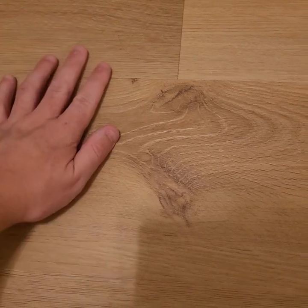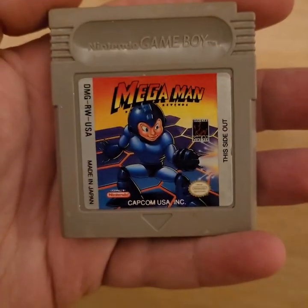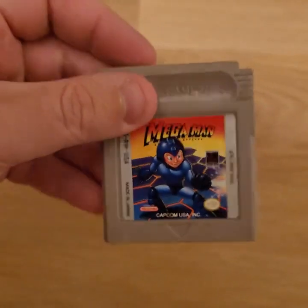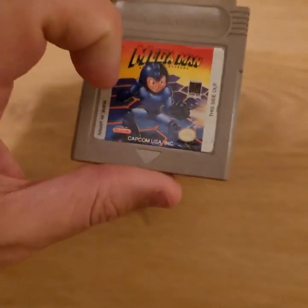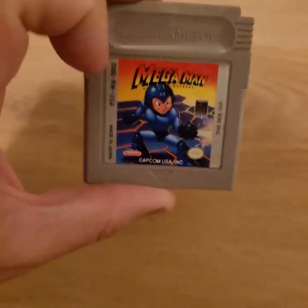So moving away from consoles, we're going to move into portables, so I'm just going to get right into it. First up is Mega Man Dr. Wily's Revenge for the Nintendo Game Boy. I've actually never played this, but I heard these games are pretty similar to the NES ports. I don't think they're the exact same game, but they play similarly to them, so that's kind of cool.